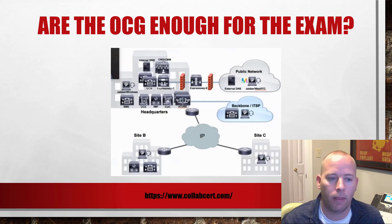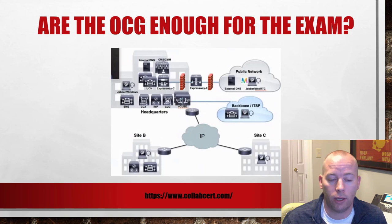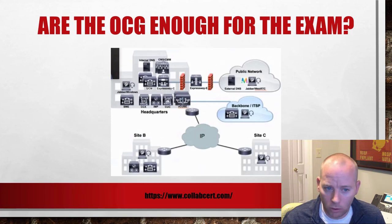The reason why I have a topology here is because I don't think that anybody going for a Cisco exam should skip out on labbing. You should definitely build a lab, or at the very least, use the material that's available on Cisco DevNet to go about studying, getting some hands-on, right? So just reading the OCGs, I don't think you'll make it. Go ahead and get some hands-on as well.